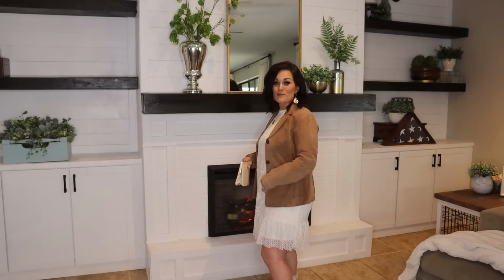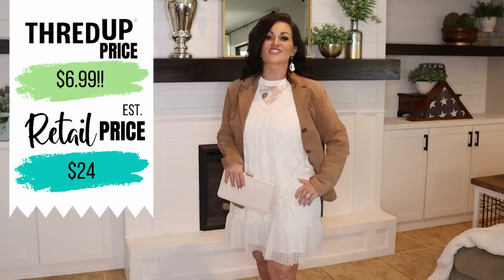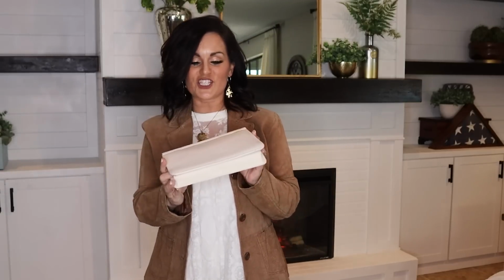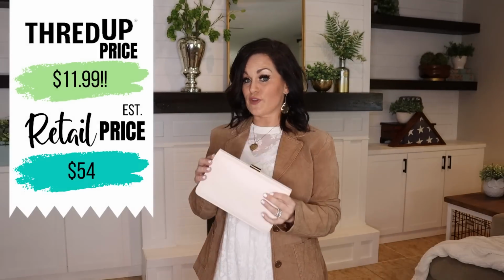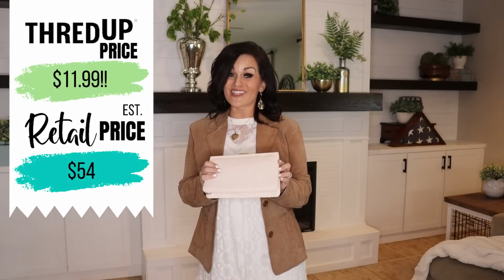And the dress, as cute as it is, is honestly a Target brand. It originally retails for $24 and I got it on thredUP for $6.99, so that is a huge steal. And then this cute clutch is a Preston and York, and I think the original retail on this is $54. That's what they're estimating, and I got it for $11.99, so that is really cute, and I think it looks really similar to the inspiration look.